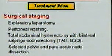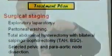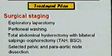See, one of the ways that endometrial cancer spreads is through the tube. It goes through the tube and drops down to the ovary, and one of the sources of metastatic cancer to the ovary is endometrium, and then it can go into the peritoneal cavity. So washings, TAH-BSO, total abdominal hysterectomy with bilateral salpingo-oophorectomy, and then selected pelvic and periaortic node dissection.